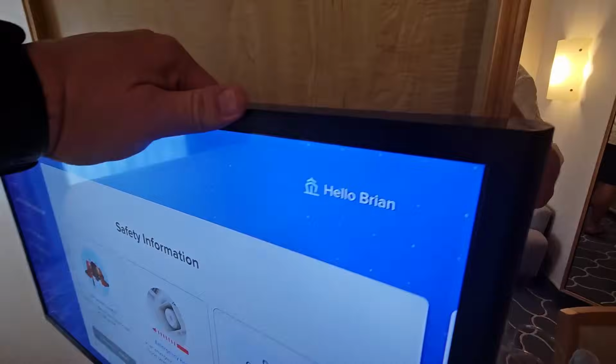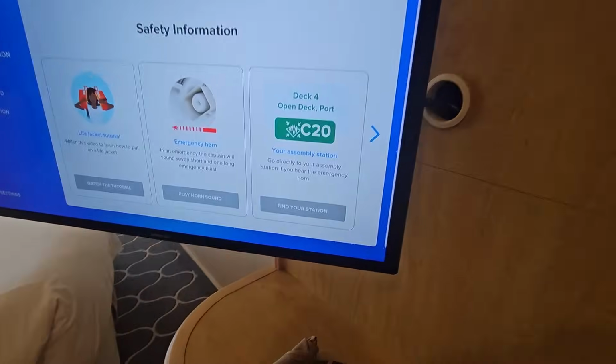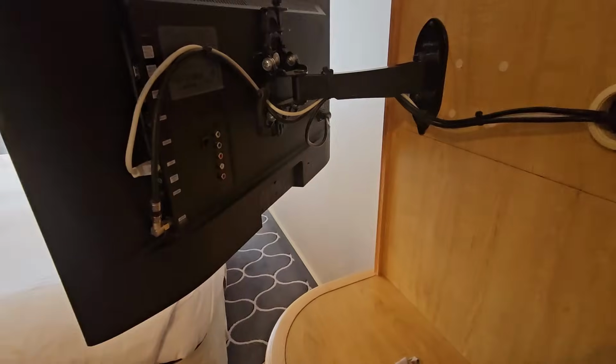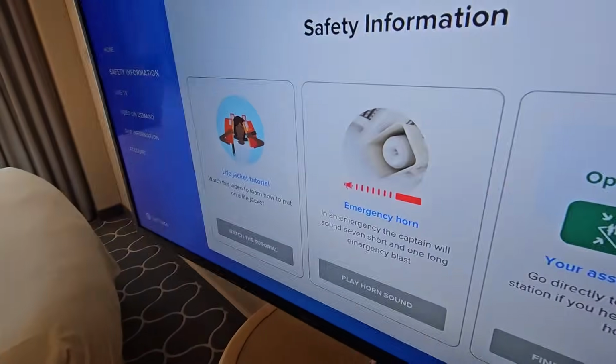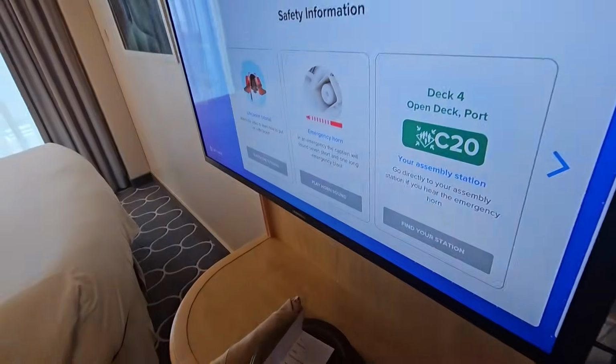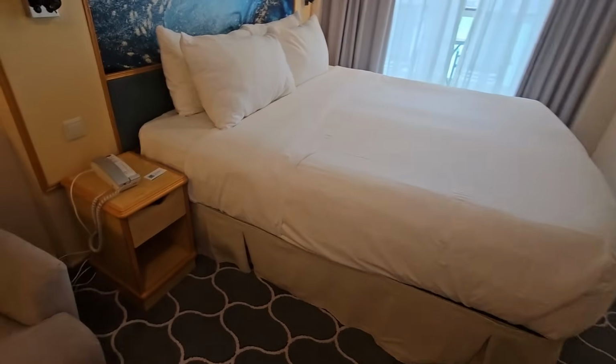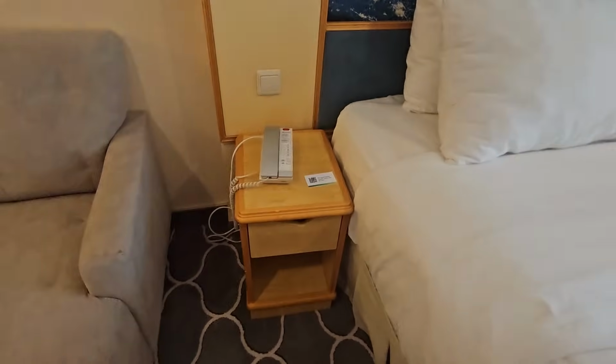The TV does swing out and spin, so if you're sitting at the desk, you can see it here. Or if you're in bed, you can swing it around this way, or if you're on the couch. So that makes it nice. And I believe, yes, it does have the HDMI, so you can plug in a laptop or anything like that. All right, coming on in further into the room, you have a nightstand on each side.